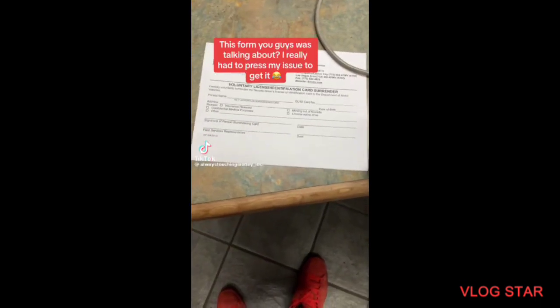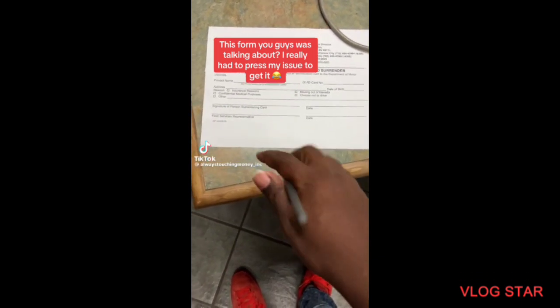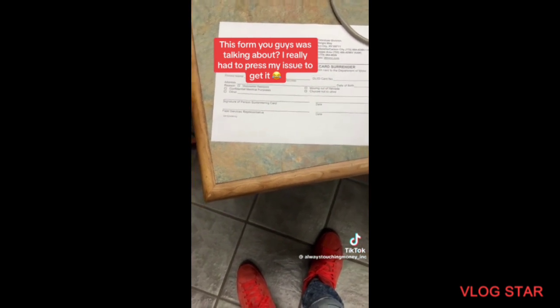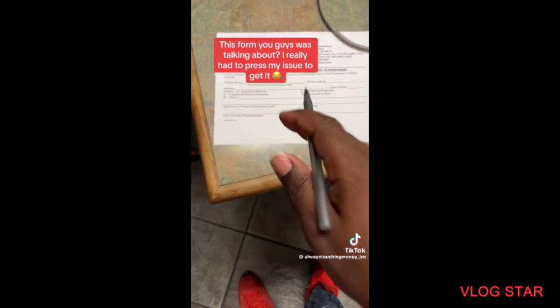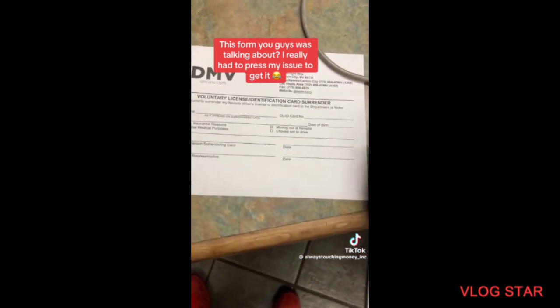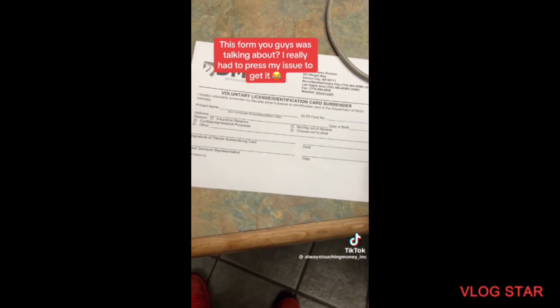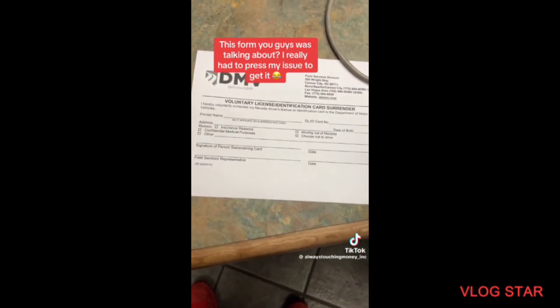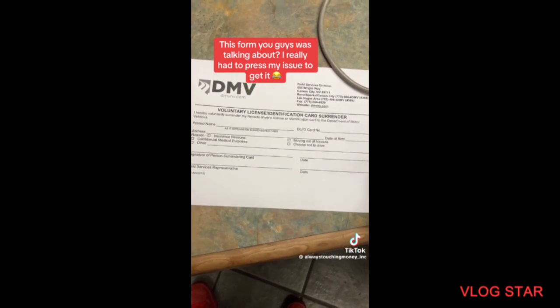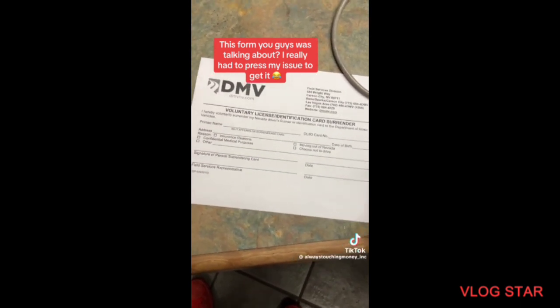So I came back to the DMV. This time they did give me the form that y'all was talking about. So I'm gonna go ahead and fill it out. They should have gave me this the first time I did it, but I don't know why. But they got the number, so I'm gonna write my number anyway, even though they said that they already got it back there. I'm gonna write it because I got it saved on my phone. But I just thought I'd put that out there to y'all. You know, they was just trying to play games, but we good now.